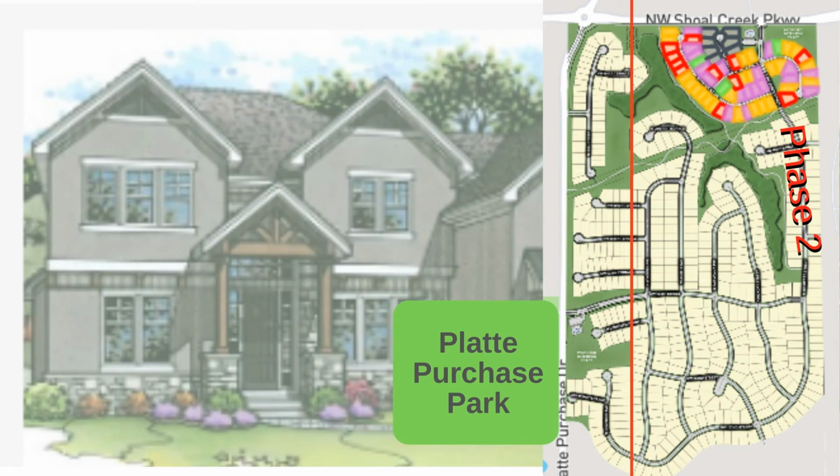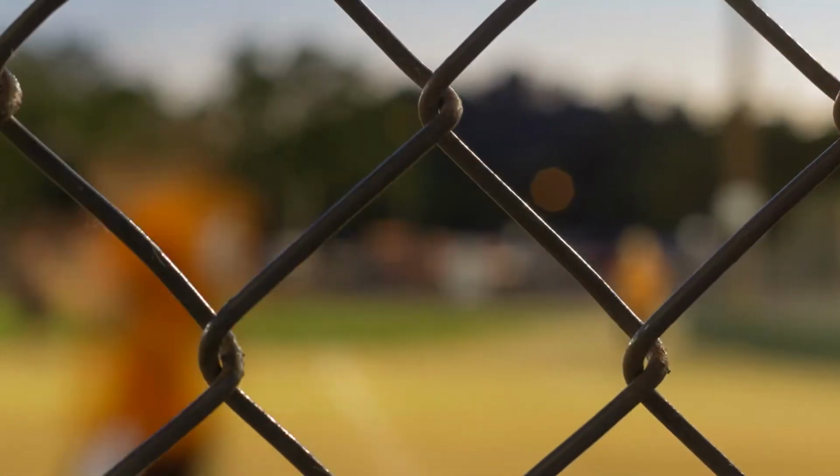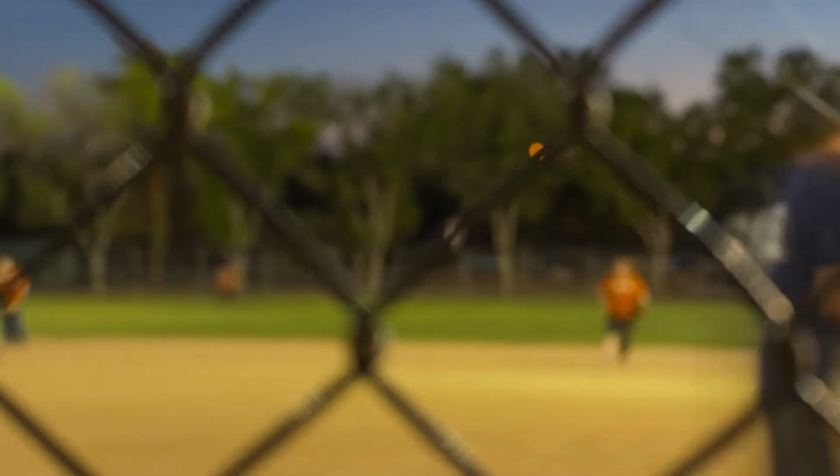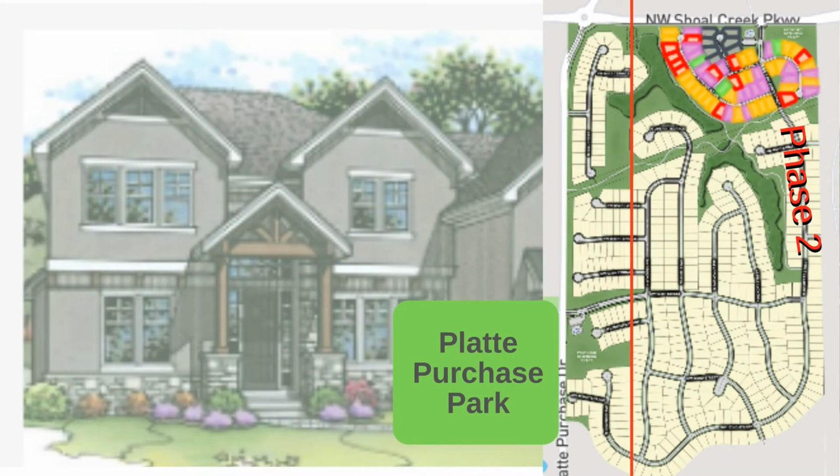And then notice on the southwest side, I've got a big square made there called Platte Purchase Park. That park actually exists. It's there right now, mostly a softball and baseball facility, but it also has a 1 mile walking trail all the way around it, a small playground, some other stuff. I think it's got pickleball courts, but that's right there, and it will ultimately be adjacent to the Cadence neighborhood.